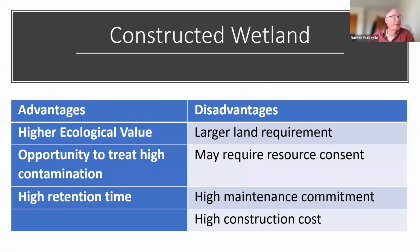So constructed wetlands. Now, these are wetlands that we construct to actually remove nutrients from surface water flows across our farmlands. They have high ecological values because they're wetlands, and there's an opportunity to treat high contamination. In some parts of the world, I've seen constructed wetlands treat a piggery, where the effluent coming off the piggery goes through a series of 12 wetland cells. And by the time the water comes out of that bottom cell, it's actually clean enough to drink. So they're really good at that.